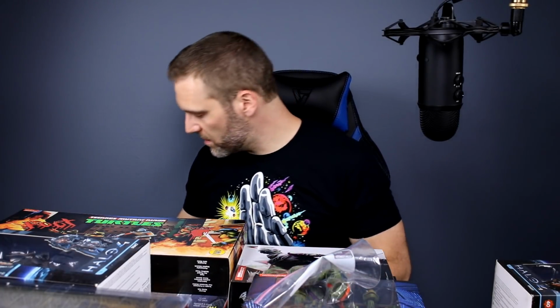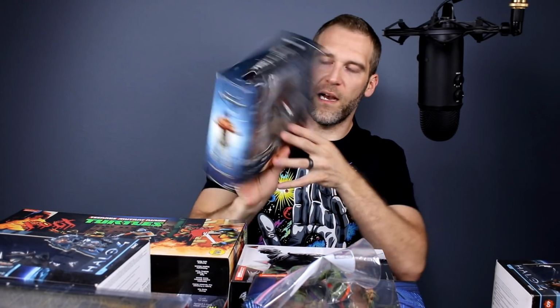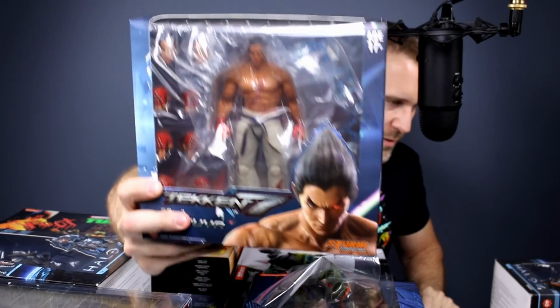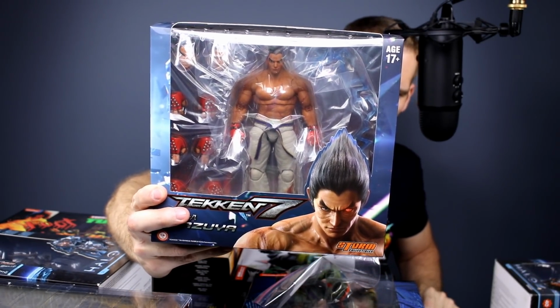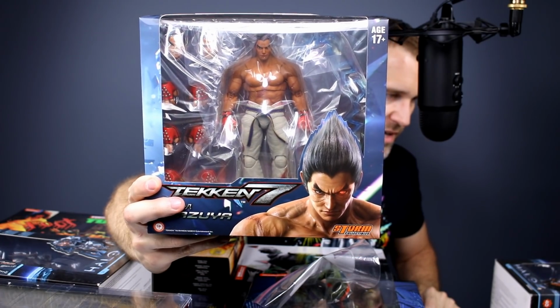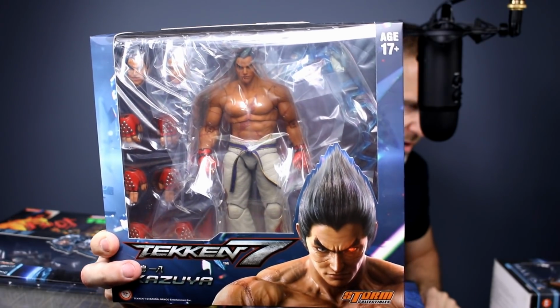Alright, looks like the rest of this is going to be Storm collectibles. Alright, here we go. I have Kazuya. I wish I had this handy when I was reviewing Jin the other day. That would have been cool. Kazuya's a much stronger release. Much nicer. So if you're into that line and you really like Kazuya, then that's the one you should get probably. But Jin was pretty good.